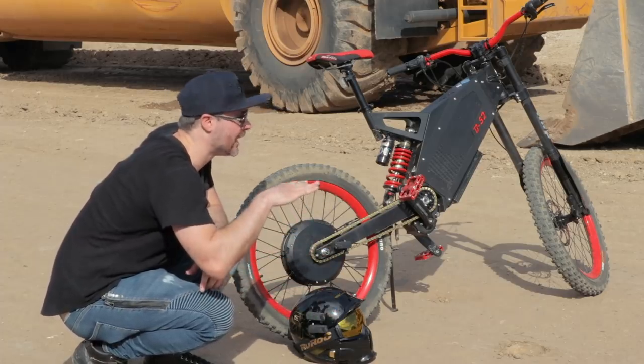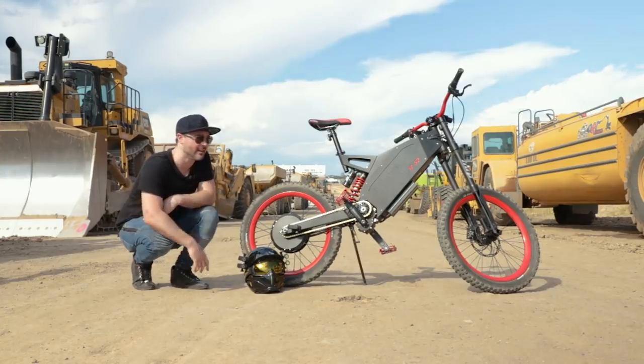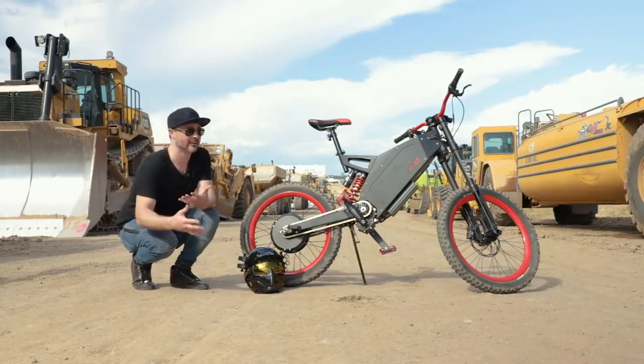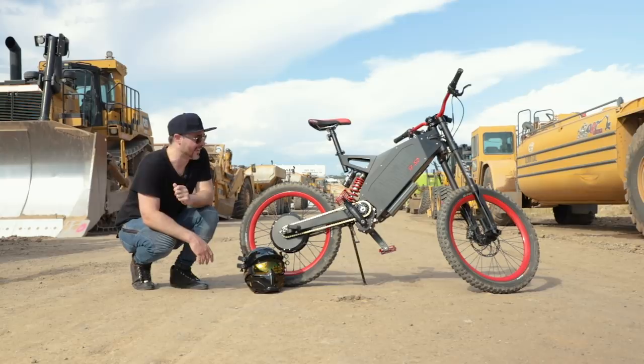This thing will wheelie with just the throttle and barely even pulling back on it. At 20 miles per hour, you just hit the throttle, boop, wheel pops up. This thing will climb anything that I can throw at it. As far as going off road, it's been able to handle pretty much any kind of terrain I've thrown at it. And yeah, it's just awesome.